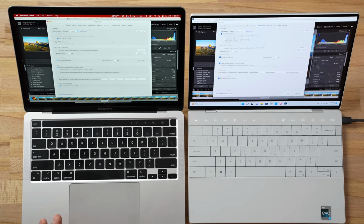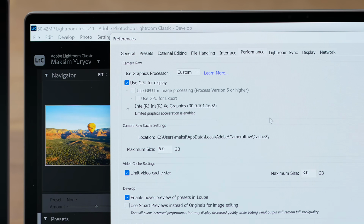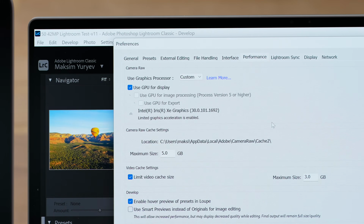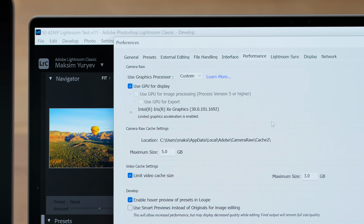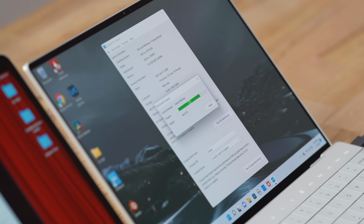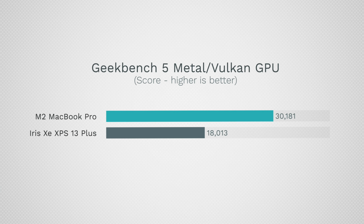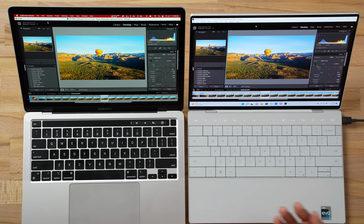I have the settings opened up right here. I have the GPU enabled for both, but with Iris graphics, it says limited graphics acceleration enabled, not full. Now, we know that the actual performance in our Geekbench test for acceleration of the graphics wasn't huge. I mean, it was noticeable, but here, maybe because of the graphics memory, and with the MacBook you have unified, so you have access to more, we have a difference.